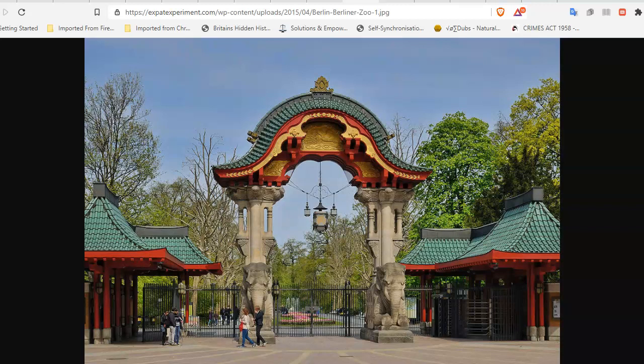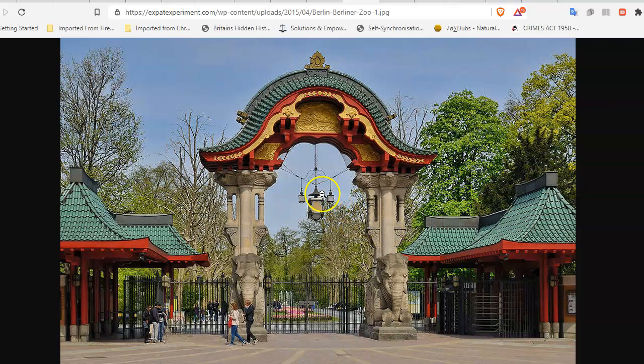This is the entranceway, and as you'll see, looking extremely German. Have our ark, looking extremely Asian, isn't it? Big elephants, and I mean, even this looks almost like you see in Angkor Wat kind of thing. But yeah, that's the entranceway to the zoo.